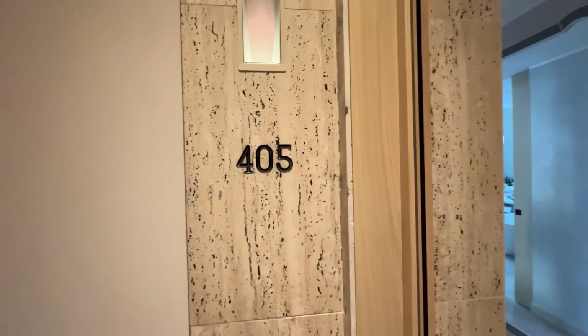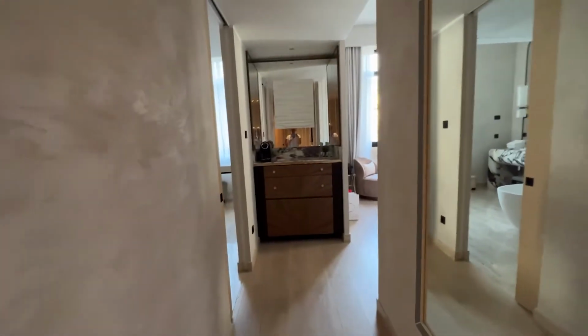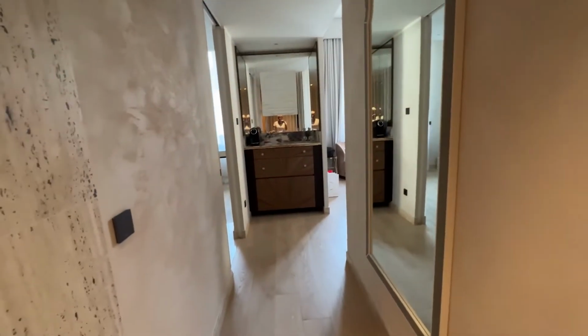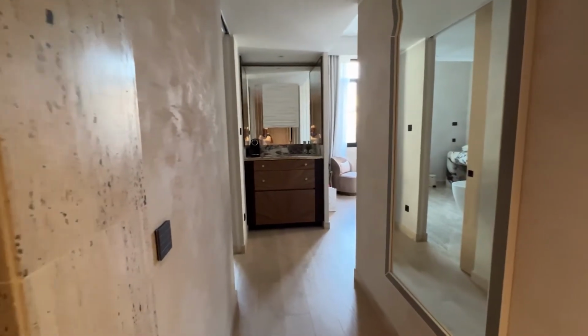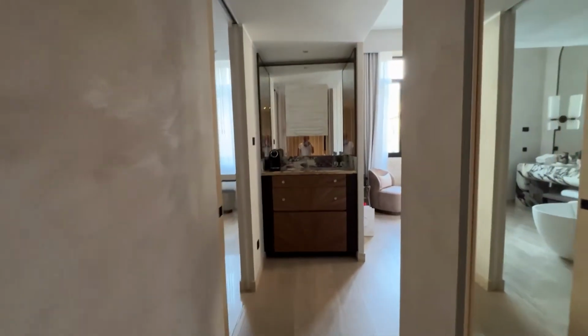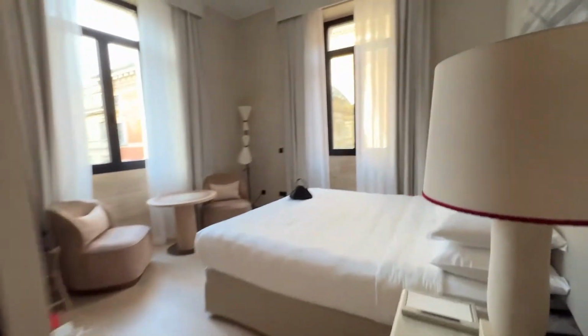All right, so this is my entrance into room 405 at the Park Hyatt in Milan. Hotel, I'm sure it's not new, but it does seem recently renovated. So all I've done is have a few things put in, so you'll see a few little messy spots. I apologize.